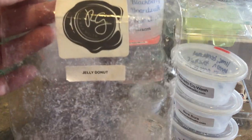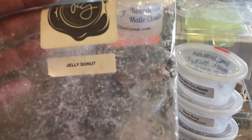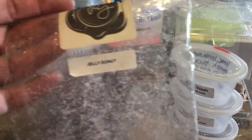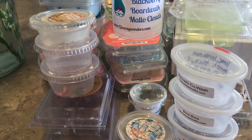I'm good. It is a jelly-filled donut scent. You know, if you are a bakery lover, this is good. I just have melted it so much over the years that it isn't on my reorder list.